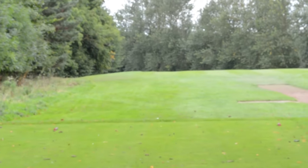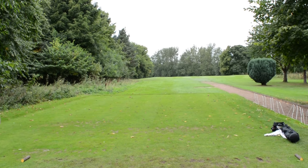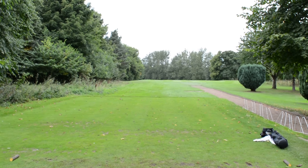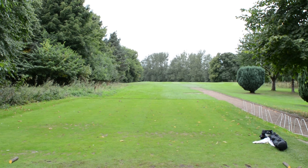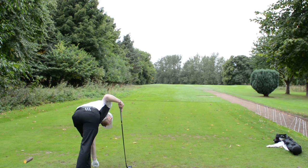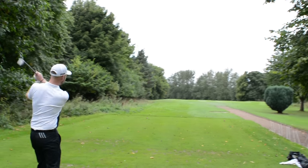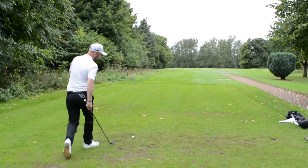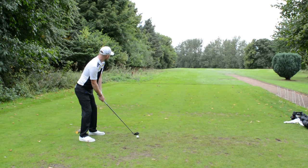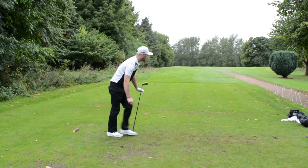Oh, what a beauty. Can just come down there. Nice. Good shot. I'm going to go with my four rescue, try and get a little bit more distance out of it. Straight. Might be alright.